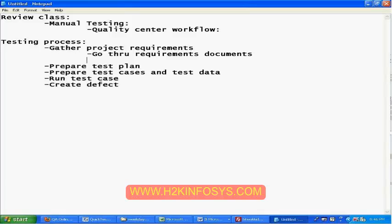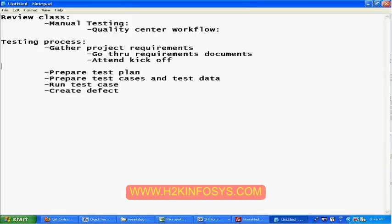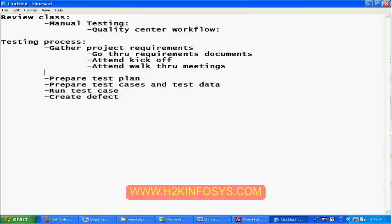Read the requirements documents and try to understand, and then you also attend walkthrough meetings, project kickoff meetings, and then attend walkthrough meetings, then discuss with project stakeholders, right? This is what we do mainly at the requirement stage, right?